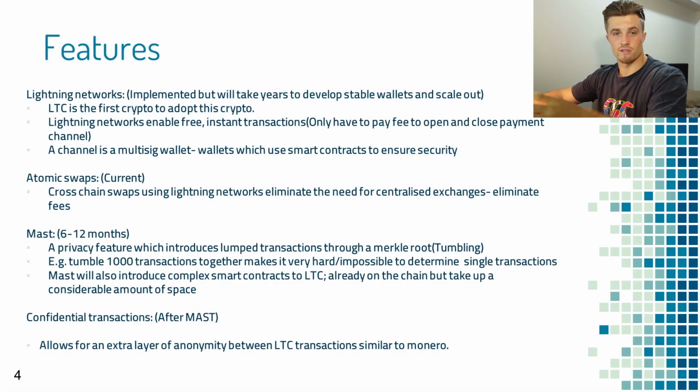Some of the features of Litecoin which are being implemented, and will be implemented in the near future, are the Lightning Network. This has been introduced into the Litecoin blockchain, but it's not fully rolled out. It will be rolled out gradually over the next couple of years. Litecoin is the first crypto to adopt this technology, and what the Lightning Network does is enable free instant transactions across the off-chain network for Litecoin.